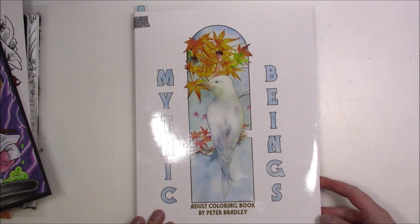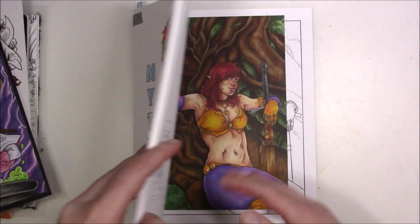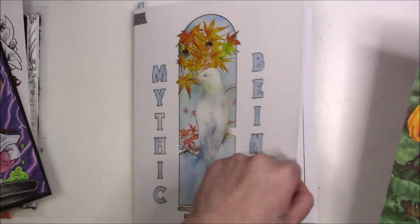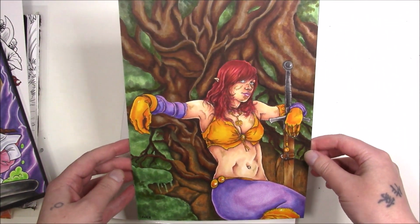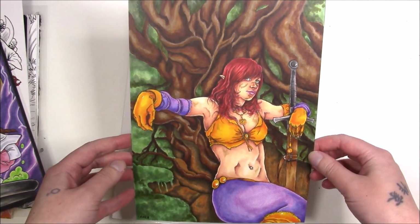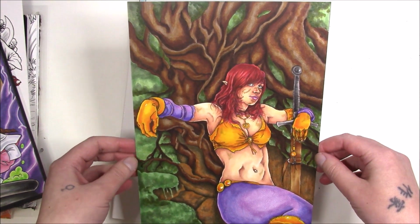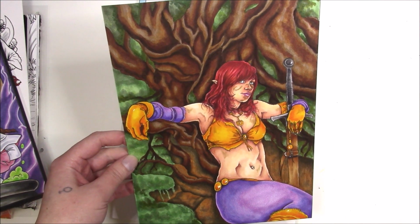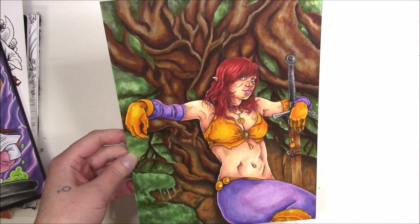The first thing I have is this coloring page from Mythic Beings. It is actually in the coloring book, but I just photocopied it because I knew that my husband would want to hang it on the wall. This is his character in Elder Scrolls Online. She has an outfit that looks almost exactly like this, and I colored it exactly how he has it colored in the game. You can dye your outfits whatever color you want, so I colored it exactly as I could.